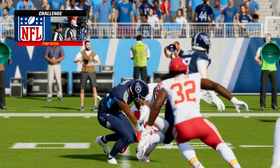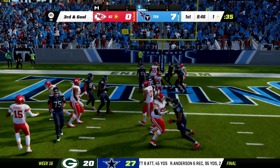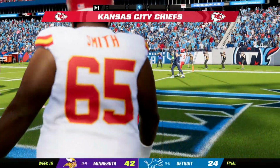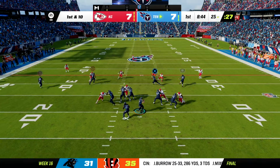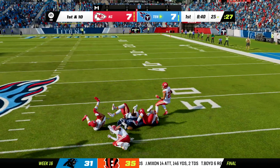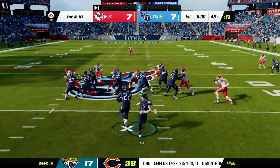I thought maybe the ball hit the ground. They reviewed it automatically, and it came nowhere close to the ground. 3rd and goal from the 1. Running this in for the touchdown is Clyde Edwards-Helaire, and the Chiefs do tie the game up. So it's basically a brand new ball game now. Titans take over at their own 25, and Kane finds Devian Bynes over a defender. Bynes with over 100 yards in his last 3 games.